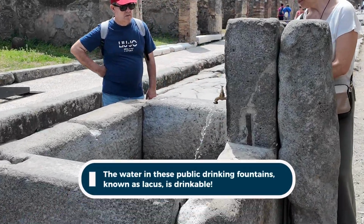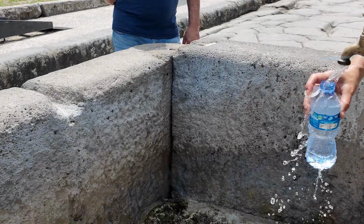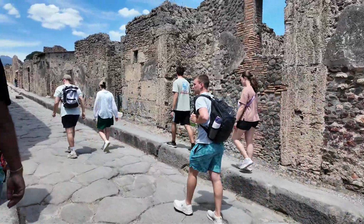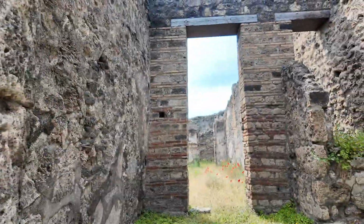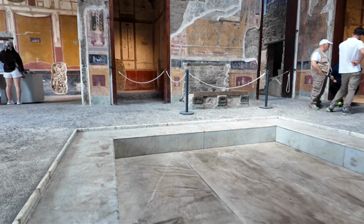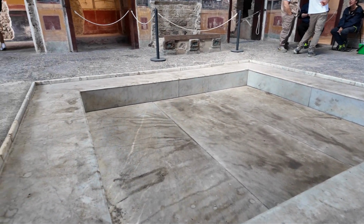The House of the Vettii is one of Pompeii's most stunningly preserved homes, famous for its vibrant 4th-style frescoes and lavish decor. Owned by two wealthy freedmen, it was designed to show off their success with a grand atrium, a beautiful Paris-style garden, and bold artwork, including the iconic image of Priapus symbolizing prosperity. Walking through it today feels like stepping straight into the lifestyle flex of Pompeii's newly rich elite.